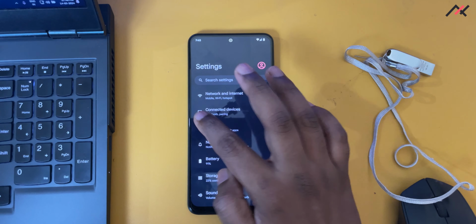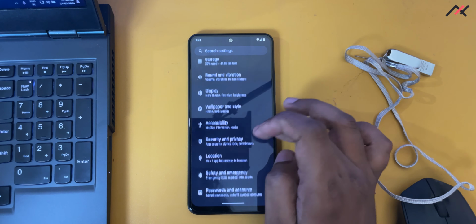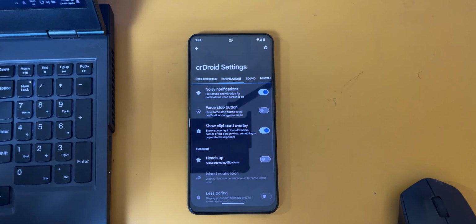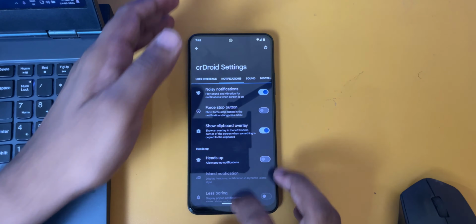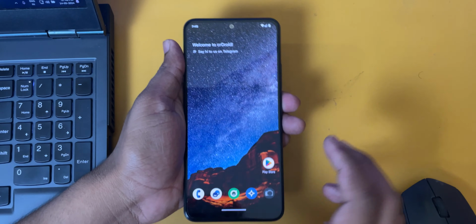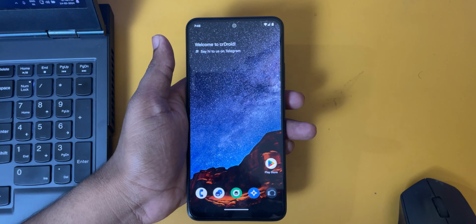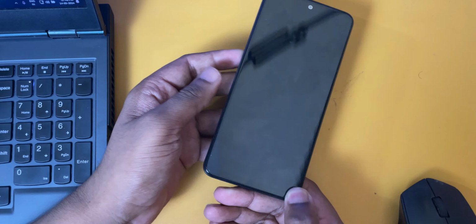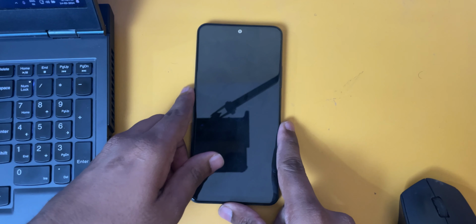We also have the customizations in the CrDroid feature. Yeah, CrDroid open goodness. So here we have multiple customization, that is great. So I will be using this as my primary for next few days, and I'll come back to you with the update on how it is actually working on this Redmi Note 12 4G.